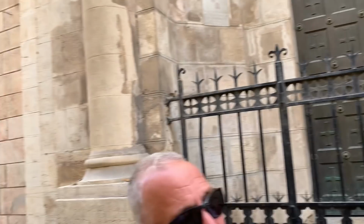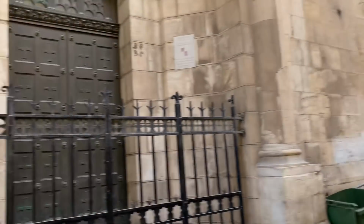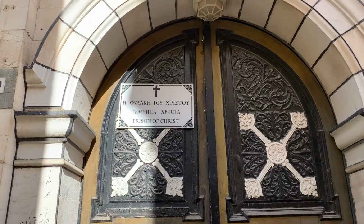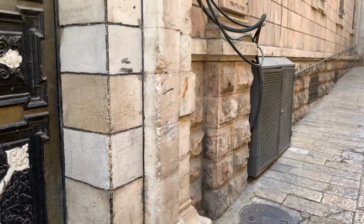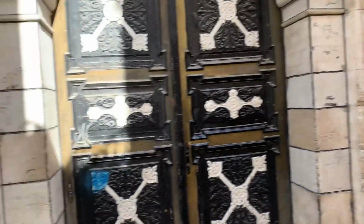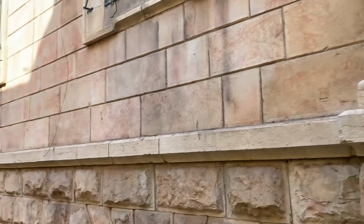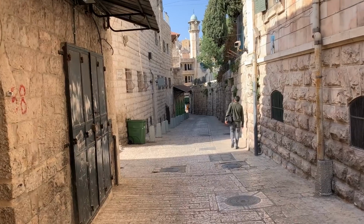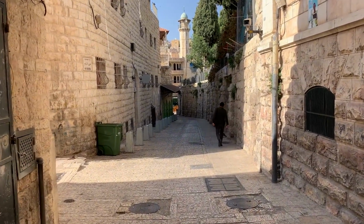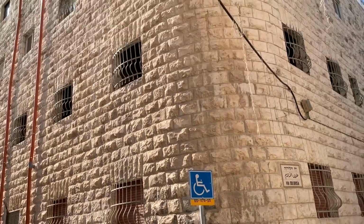The other part is in the Muslim area. And the other part, on the left-hand side, is within the church. But they have the same area. So the Greek Orthodox believe that this is the prison of Christ, in this location. But the Christians believe it was that spot down there, but it's all in the same area. They say the Greek Orthodox Patriarchate of Jerusalem, prison of Christ. So this property belongs to the Greek Orthodox, while where we were belongs to the Roman Catholic Franciscans. Now this building on the left belongs to the Armenian Catholics. Armenians originally came from Armenia.